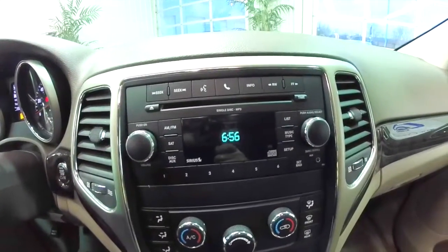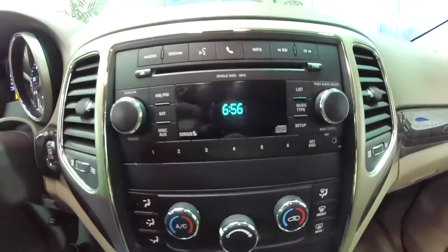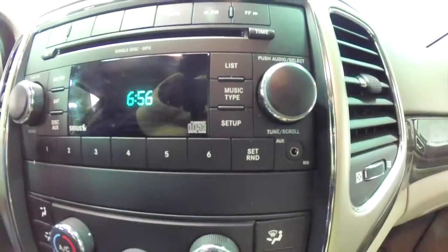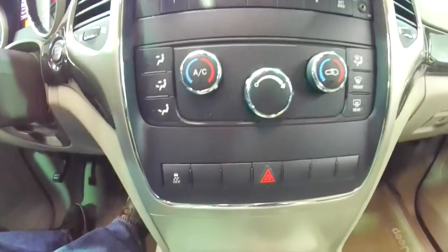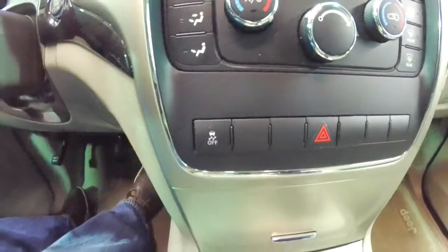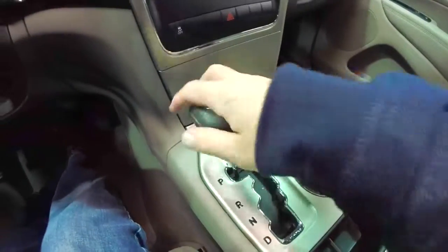Uconnect 130 AM/FM CD player with MP3 readback. Also has Sirius satellite radio. Also have an auxiliary input jack as well. Dual zone front, manual climate control. Also got a button for your stability control. Dual front illuminated cup holders.